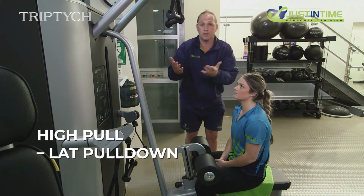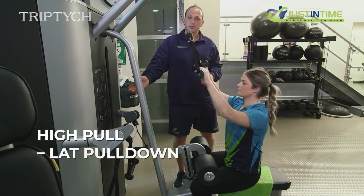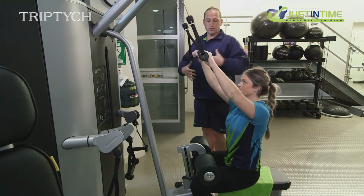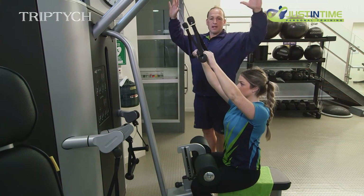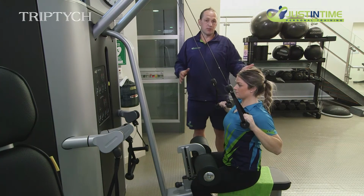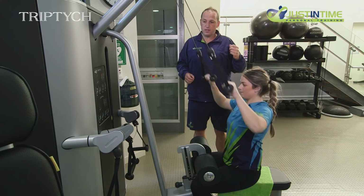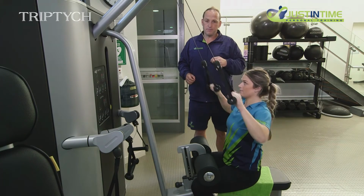Now the high pull or the lat pull down, Courtney, grab those handles. Of course, we're going to select a weight that's suitable. She's going to sit up nice and tall, stabilize through her core, and in a nice controlled motion, pull that down, squeezing through her shoulder blades with a neutral spine. So that's the high pull. One more repetition there, Courtney, and we'll release that one.